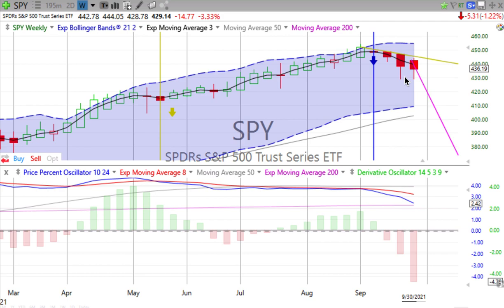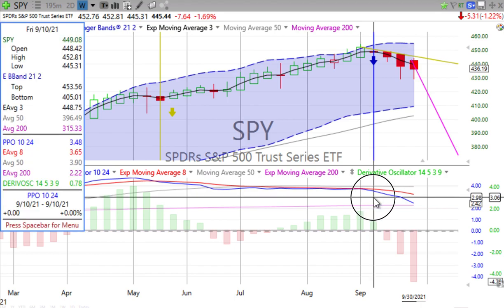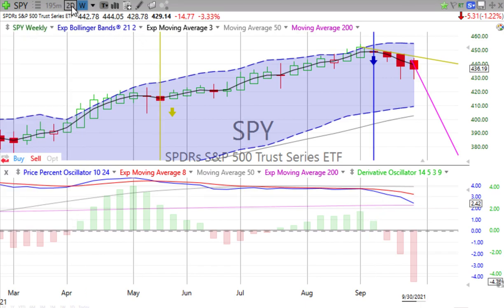As we look at the S&P, we can see it's continuing to move down. Price percent oscillator spiking over, derivative oscillator gaining downward momentum. On that weekly chart, it has been beautiful since that 2-day recross. Has it not? It absolutely has. Congratulations to all of you who've been shorting the S&P.